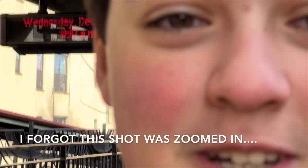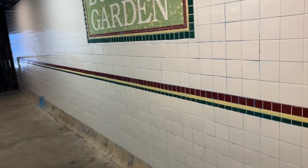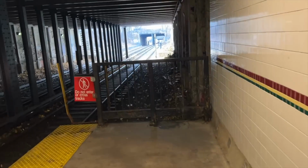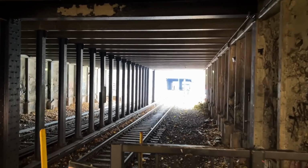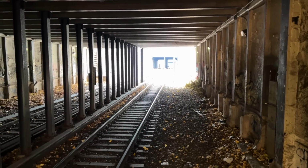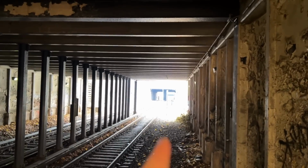So yeah, I'll see you on the train back. Alright, this is Botanic Garden. As I said, trains are scheduled to meet here. Sometimes they run a little bit late, and you can get a cool shot off that footbridge. It does appear the northbound is running slightly later, or maybe our train is slightly early. So if I was up there, I would get a really cool shot.